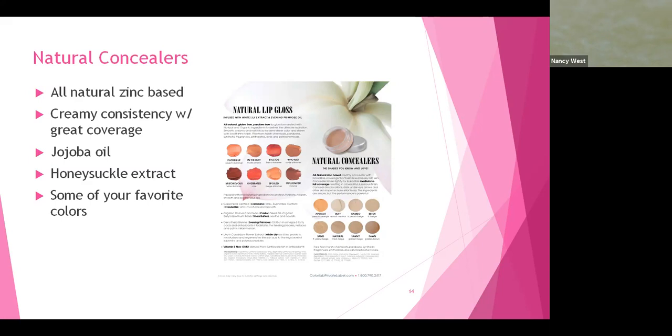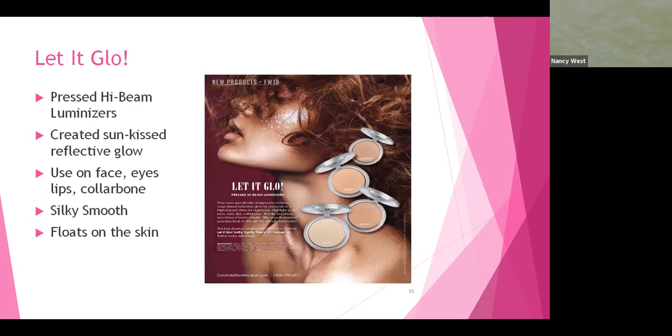From here, one of our other new products is a very high beam pressed luminizer for the skin. And again, as we've talked about, glow on the skin is not going anywhere. It's just as important as ever. So this is another way to create that beautiful luminized look on the skin.